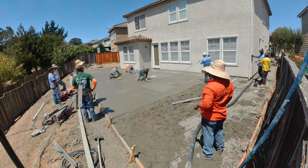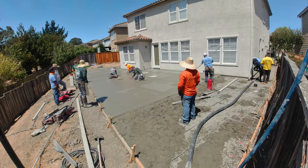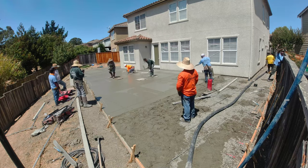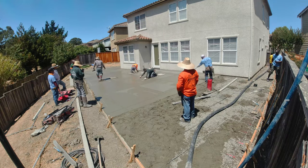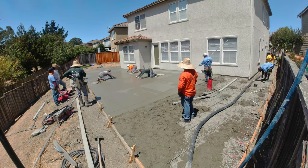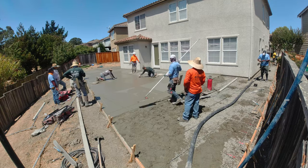Here you can kind of see we have what they call a cold joint as we wait for the next truck. Now this load should have got us to the fence, which is about 18 yards. So I am glad that I brought the extra finisher out, kind of help us stay in front of the project. And that's where experience and teamwork comes into play.